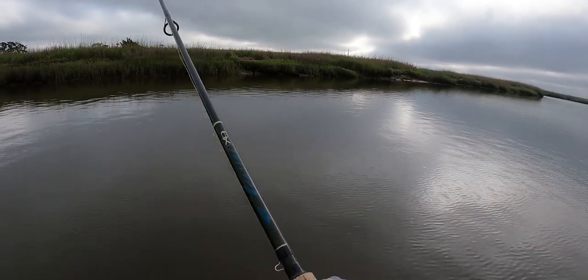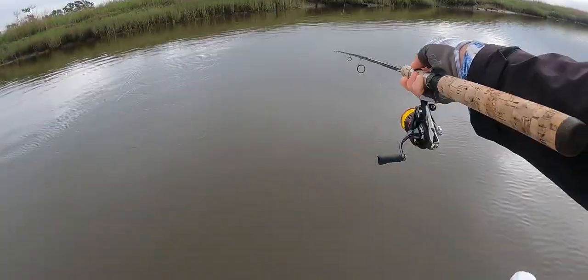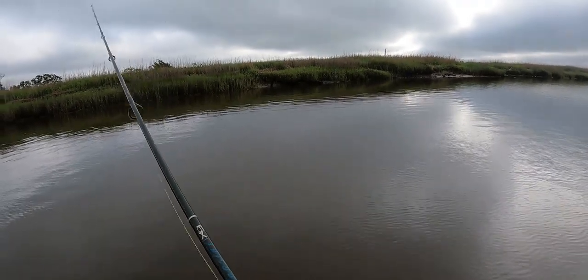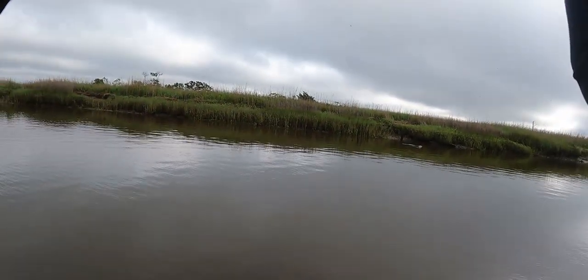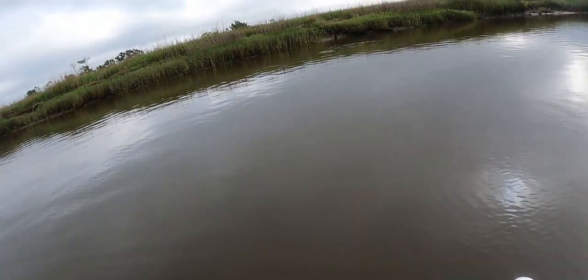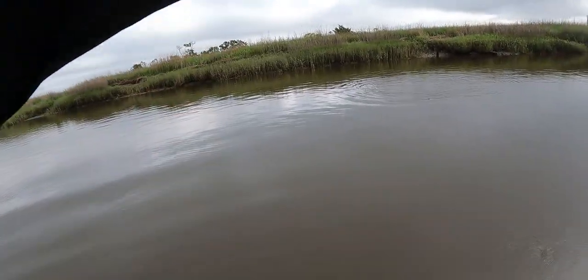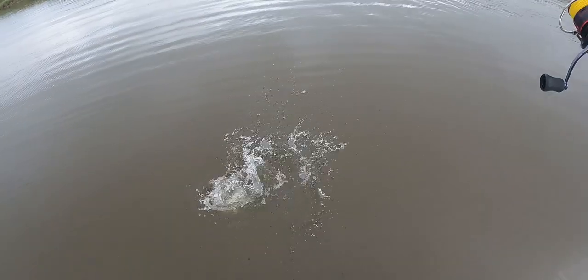Let's get in here a little bit closer. I got a pocket with what looks like some timber in here. Money. Got him. Boom! Woo! Like clockwork. Spot lock right here. And stay out in the channel. Yes, sir. Another nice red. Come on. Where you at? Come on up. Let's see how big you are. Oh, yeah. Watch out for that trolling motor. Don't get in it.